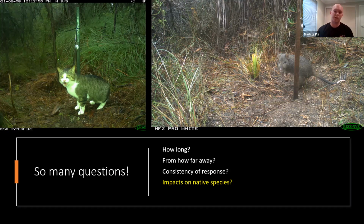So, we don't really know how long this really intensive use of burnt areas occurs for. We don't know from how far away animals are being drawn in from the landscape to use burnt areas. We also don't know if all individuals respond to fire consistently. So, we don't know if there are some animals out there that simply love burnt environments and others that could take it or leave it.